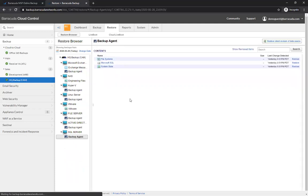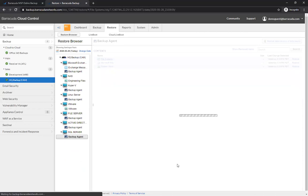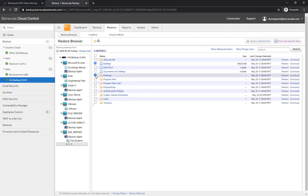So for example, maybe I need something from the file system. Really easy, keeps the folder hierarchy intact. I select whatever I need. I go ahead and restore, and it'll recover it right back to where it came from.